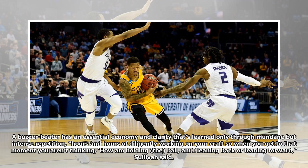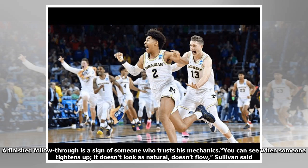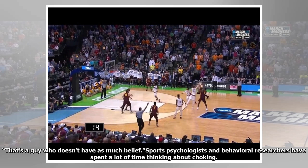A buzzer beater has an essential economy and clarity that's learned only through mundane but intense repetition, hours and hours of diligently working on your craft, so when you get to that moment you aren't thinking, "How am I holding the ball? Am I leaning back or leaning forward?" Sullivan said. Automaticity starts with the feet on takeoff, which in turn align the shooting elbow, hip and wrist. A finished follow-through is a sign of someone who trusts his mechanics. "You can see when someone tightens up, it doesn't look as natural, doesn't flow," Sullivan said. "That's a guy who doesn't have as much belief."